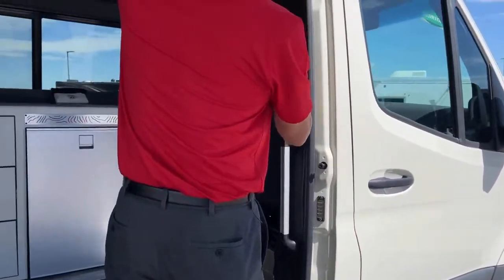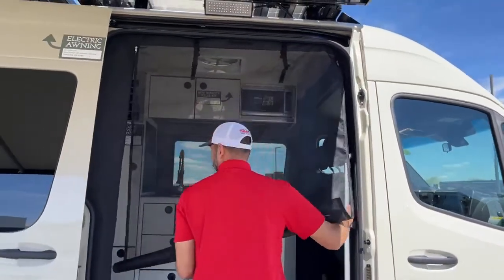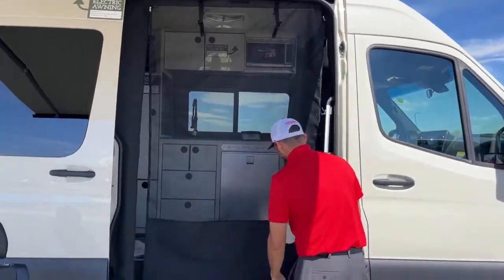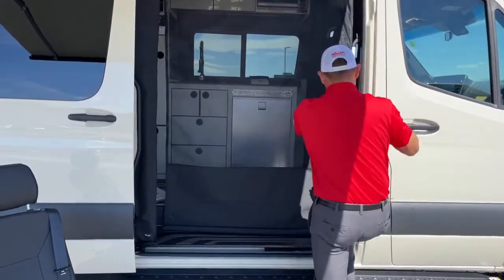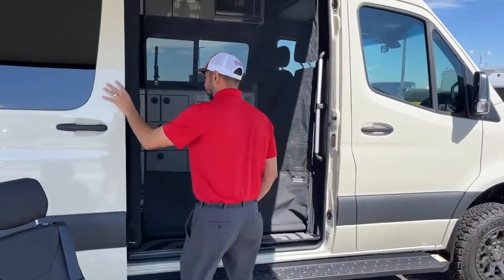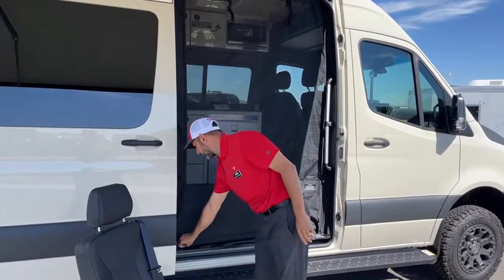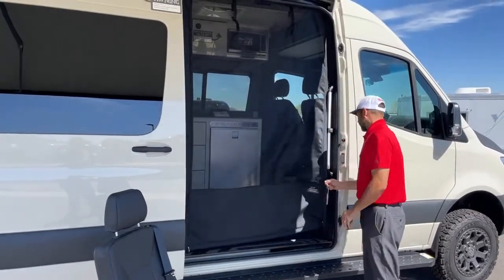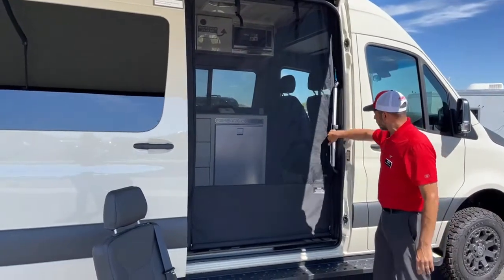We do have the screen here. We have a roll lift screen. Nice hot day like today. If you're up in the mountains, this would be nice to have. You can circulate some fresh air. It's also magnetic here on the end, so you don't have to zip and unzip as you're going in and out. Keeps the bugs out.